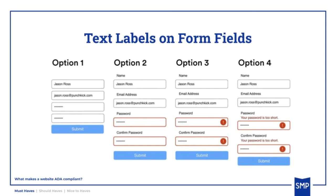Option number 4 is your best option. That gives you all of the pieces that you need because if you look at it, not only has it turned the form field red and put the exclamation point in place, but it's got the words there to say your password is too short. And this can be read by the screen reader so that the person can come back in and put a longer, more secure password in place.